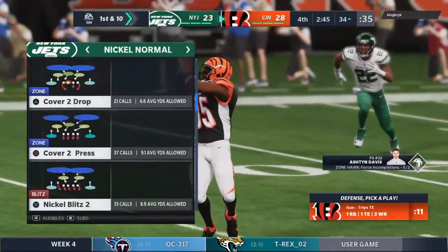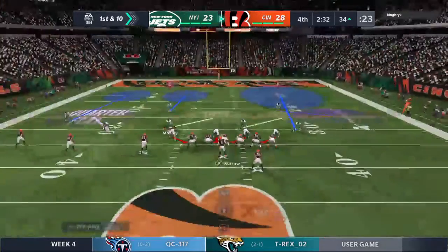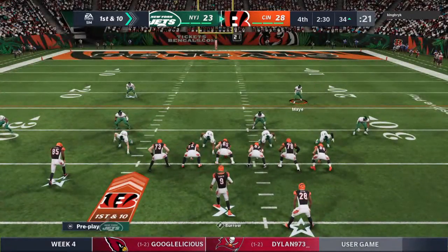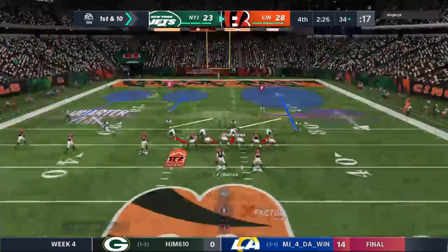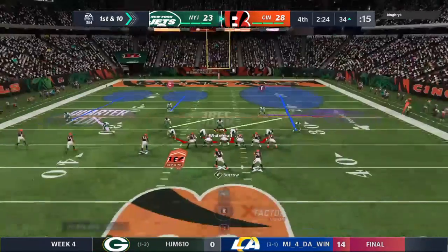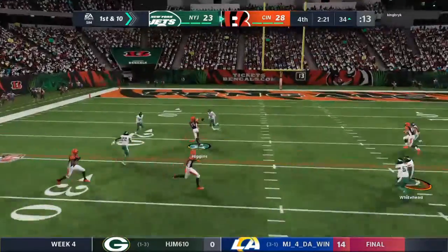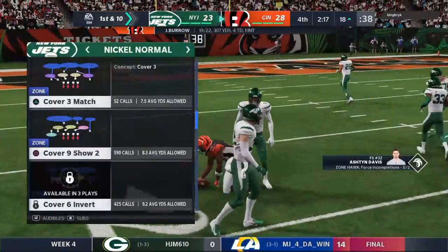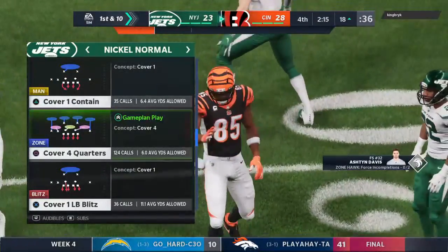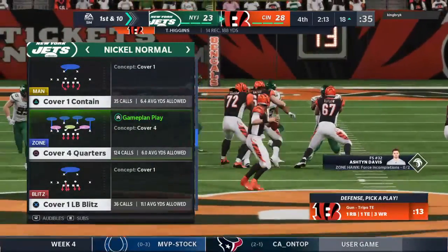1st and 10 at the 34-yard line. From the 34 now, here's 1st and 10. 57's the Mike. Watch 57. To the air again, Burrow. That's taken in by Higgins. And inside the 20 before he's brought down. Another nice gain, 16 yards there and a 1st down again.